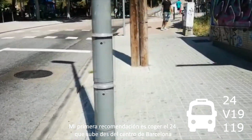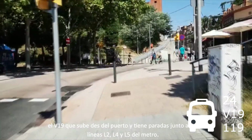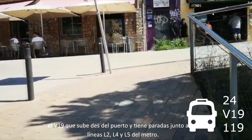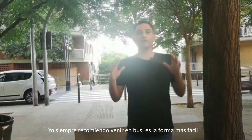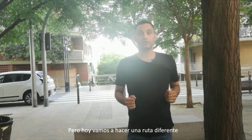My first recommendation would be to use the 24 bus if you're coming from the city center, the V19 if you're coming from the port, which will leave you next to the metro lines of L2, L4 and L5, or the 119 that has stops next to line 3 and line 5 of the metro station. I usually recommend to travel by bus. It's the easiest way, but today we're going to use a different route.